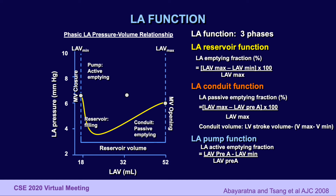In diastole, the mitral valve opens, and blood flows into the left ventricle. This represents the conduit phase of the left atrial cardiac cycle in orange. At the end of diastole, just prior to the P wave, when the atrium actively contracts, this is the pump or contractile function of the left atrium displayed in blue. You can measure these phasic functions volumetrically.